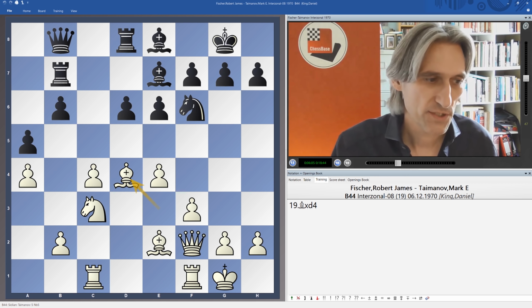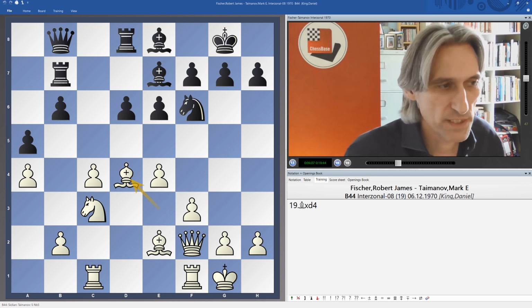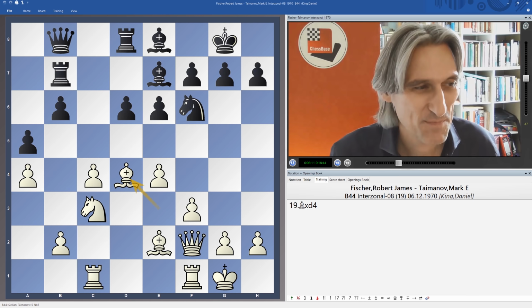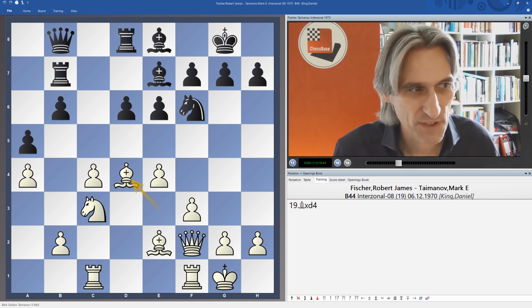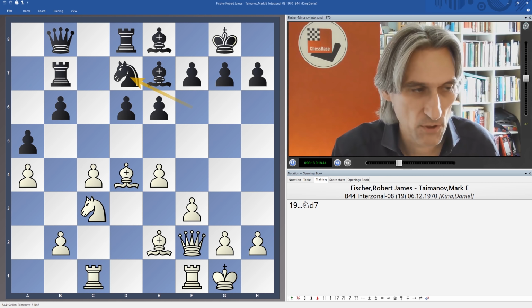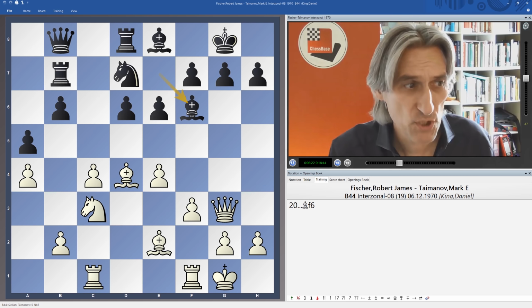In these kind of positions, he could employ piece manoeuvres that very much suited his style when there's a fixed pawn structure. So now we see Taimanov's plan. He's playing his bishop to f6.